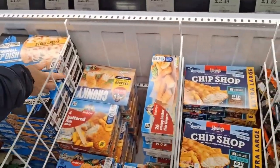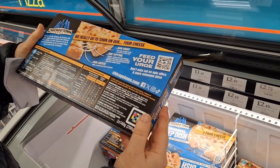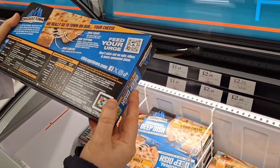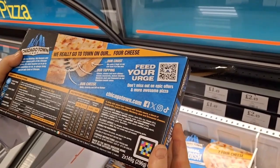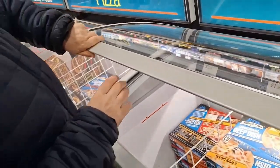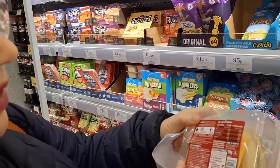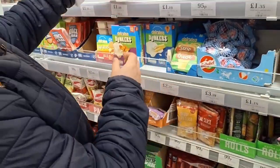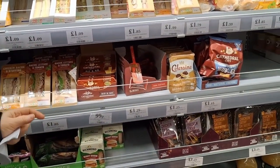Chicago Town Two Fortunes. So this is two little ones. It's made in Preston and also Dublin. Made in the UK using milk from different origins. What origins? That's my question. We need to know what origins. That's not full labelling. I really like this, but again, there's no idea about where the cheese is made. And it's the same as sour cheese, no idea where any of that's made.